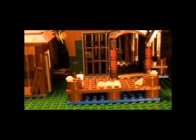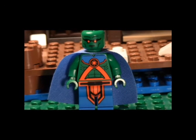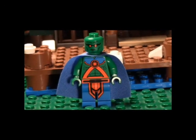So there's Martian Manhunter. He would have been more important in the movie, but I didn't know we were getting him. I would have pushed the production back so I could use him, but whatever. So yeah, the Justice League will return summer 2015.